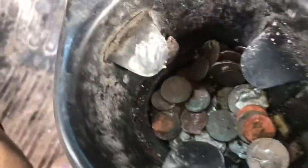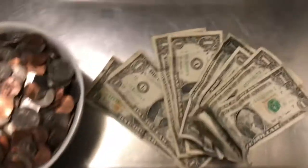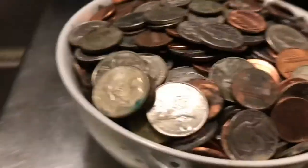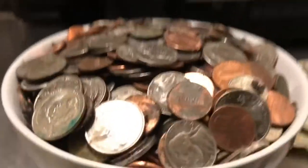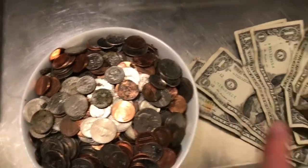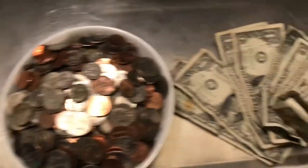It's all over. I just cleared this out. Clearing that out. And I'm clearing that out. Guys, here it is. That's, I think, $8. And then this bowl just to the top. We're going to see if we can clean all these coins with just soap and water. And I'll count all this out.